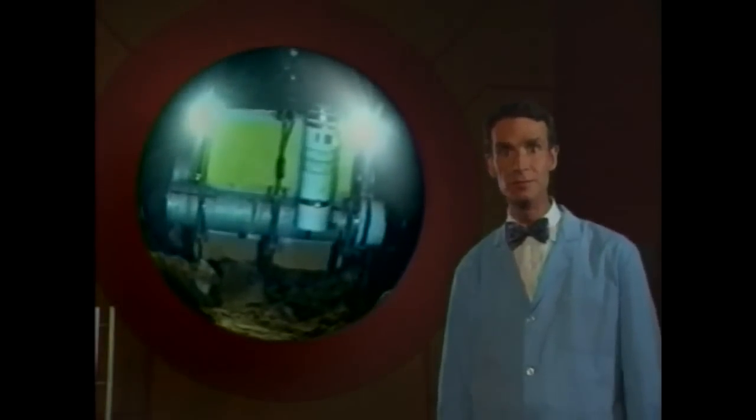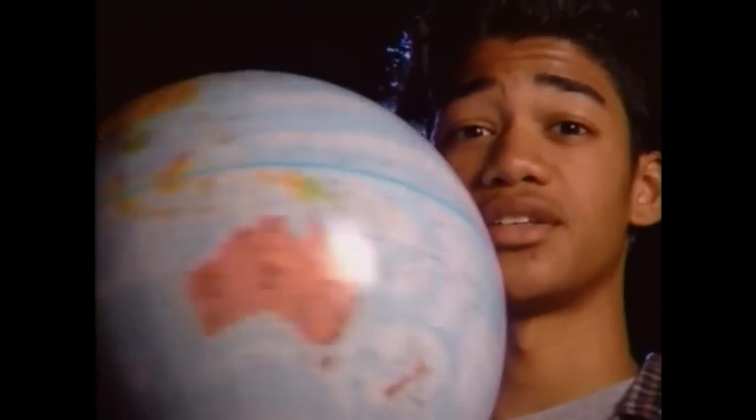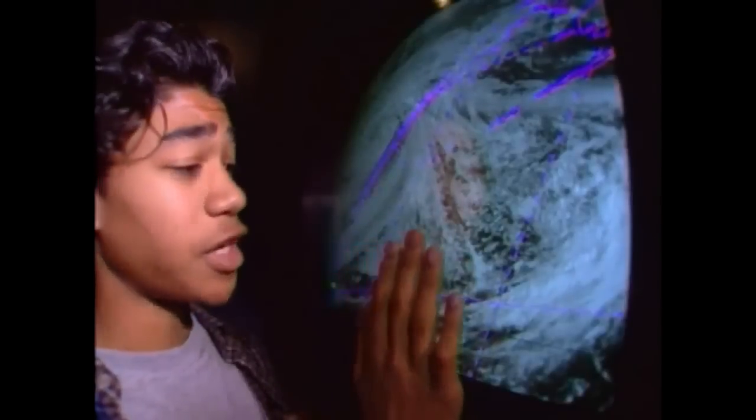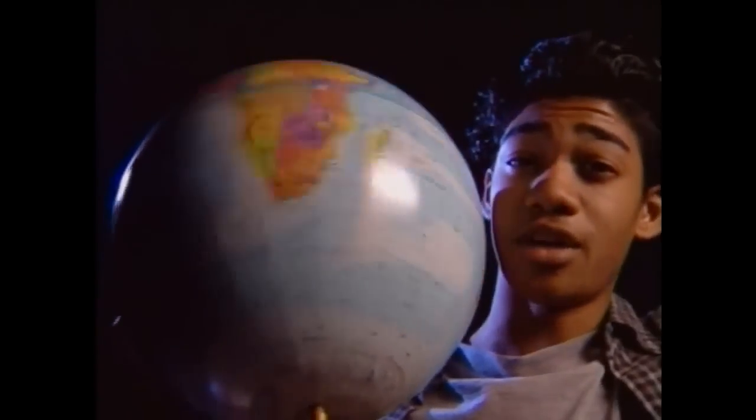Whew! That's deep. The oceans cover over 70% of the Earth's surface. No matter where you live, the oceans affect you. Understanding the oceans helps us understand the Earth.